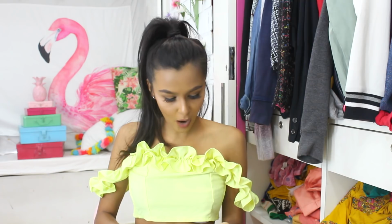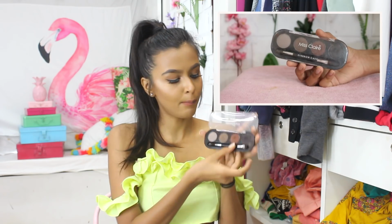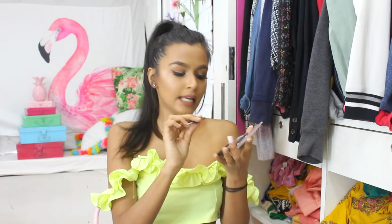Let's hop on over to eyes. Let's start with brows. Now I have 3 brow products. Now if you want like super bold eyebrows, go for the Miss Claire's eyebrow cake. There are a bunch of different colors, so you can really play it down for a natural eyebrow. You can use these light colors, or if you're going for that Instagram brow, you can use the darker colors. And the brush and the spoolie that comes with it is of really good quality, so definitely would recommend.